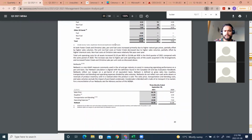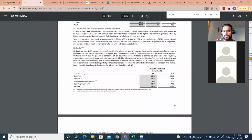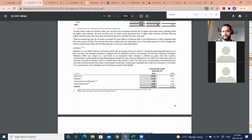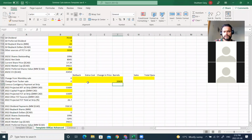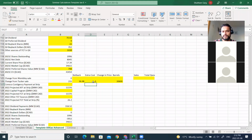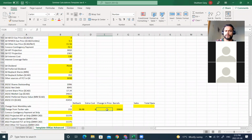And then if we look at the netbacks, the netback is the profit generated by each barrel in this segment that we're looking at. So within heavy oil, each barrel made them roughly $37. So I'm going to put that under netback, and then extra cost. We talked about this here, where Tucker is costing them an extra $5 to $6 a barrel. So I'm going to put $6 in here, and then the change in price. So the change in price would be, this netback is at Q3 pricing.